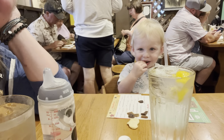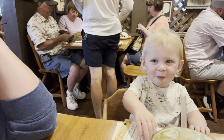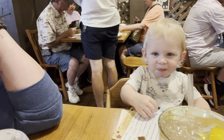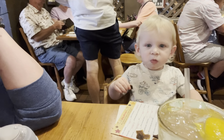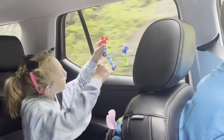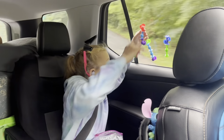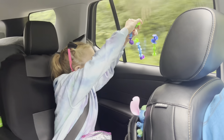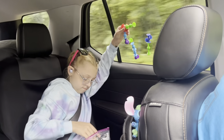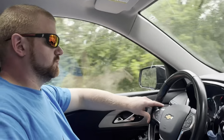Say hi, happy baby. Say hi. Hi, Bryce. Smile. Say cheese. You can have a turn after Sissy. We have a long drive tomorrow too, if you don't get one today. Tomorrow's drive is 6 hours? 6 hours.